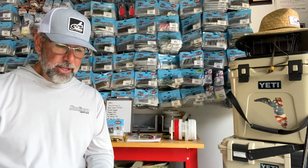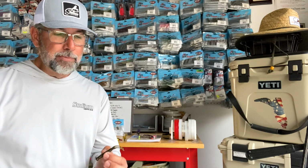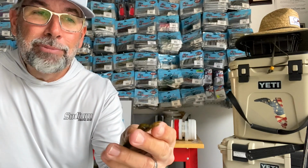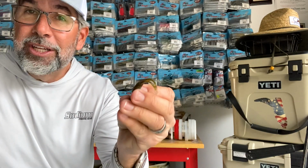I throw them on the 1/6 head mushrooms, and typically I'll throw them on the HD version or the Pro version that has a little stouter hook. So it gives it a little bit more weight and makes it a lot easier for me to cast with a casting rod. So here's one of my favorites, and it's the Trd Hogs. Now the Trd Hogs is probably a bait that's close to about 3 inches long.